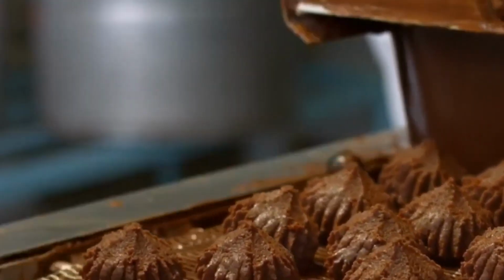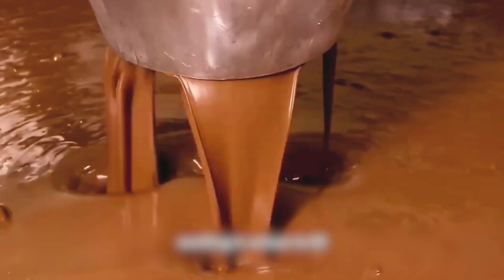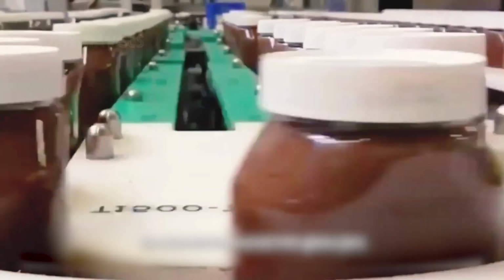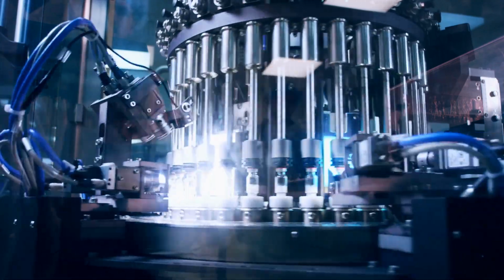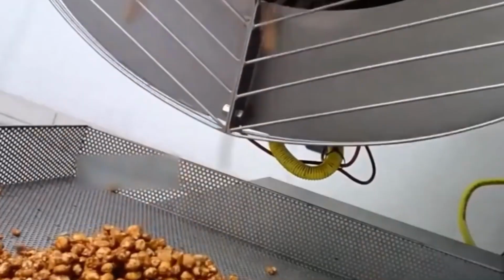Inside Ferrero's global production network, you'll find a world of precision engineering, robotics, and data-driven control systems, all working behind the scenes to keep up with enormous demand while preserving the brand's iconic quality. From robotic arms that wrap delicate chocolates at lightning speed, to AI-powered sensors that monitor every batch of hazelnut spread, Ferrero's factories are a seamless blend of craftsmanship and industrial intelligence.